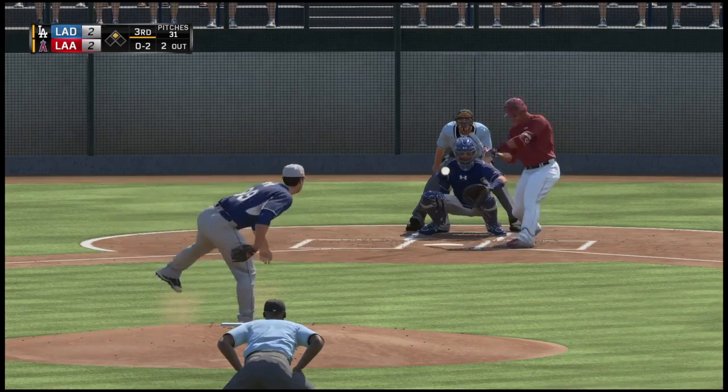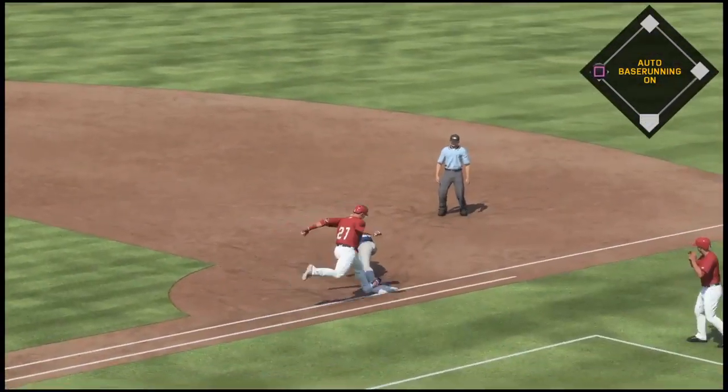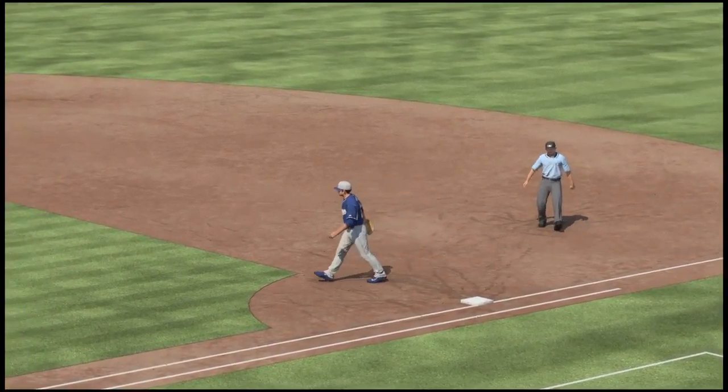Hit hard to short. Seager scoops it up. Throw will go to Adrian at first, and with it, the side is retired.